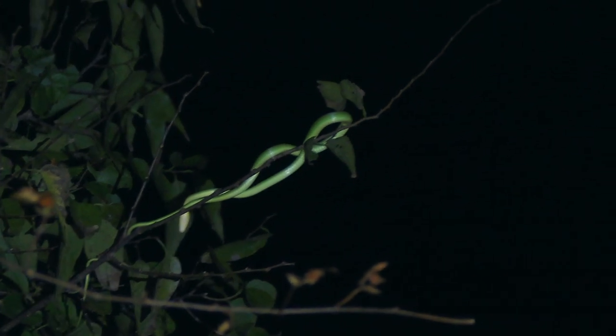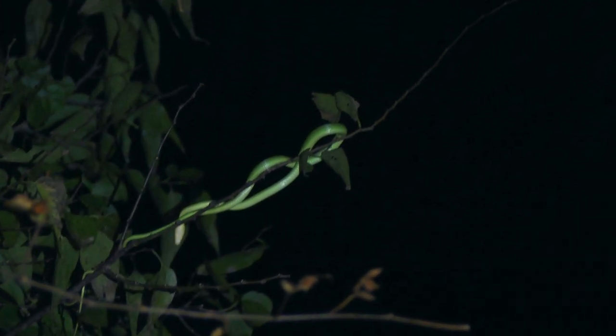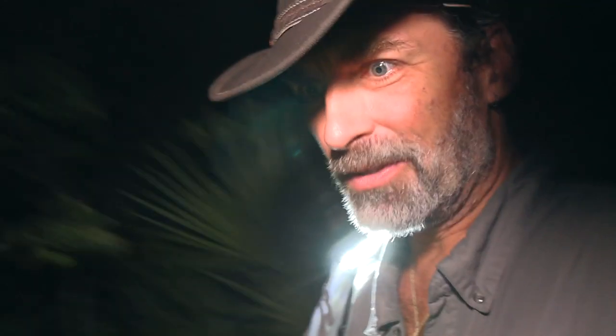Check it out, a little rough green snake. I think that's what it is. I can't tell because I can't get up close, but typically whenever I've spotted those particular snakes, it's usually the rough green snake. He's way up there too. Let's keep looking.